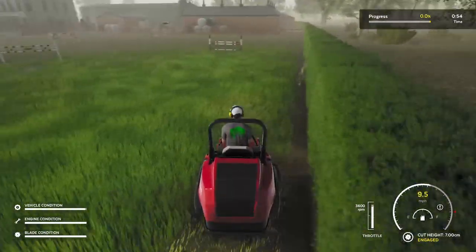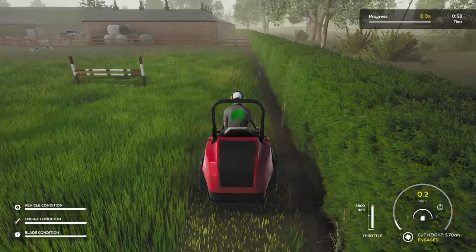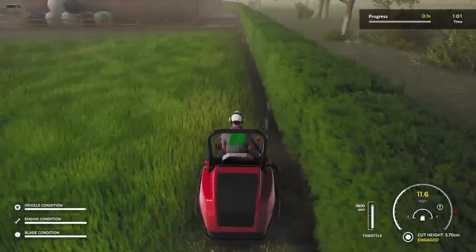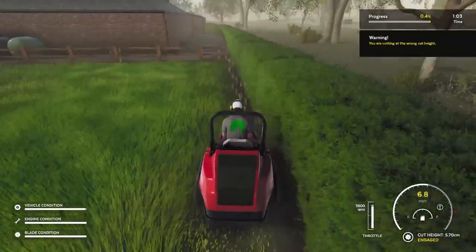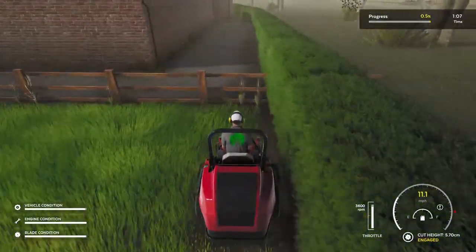Oh, now it's telling me I'm overloading the mower. Yeah, fuck. What do you mean I'm at the wrong height? That's off. I said I was at 5.7. I swore it said 6.